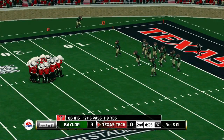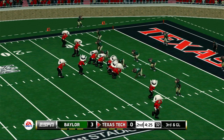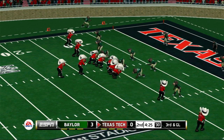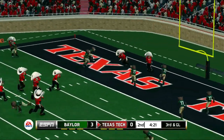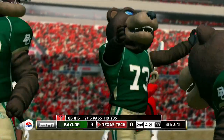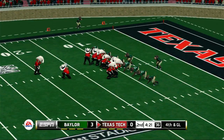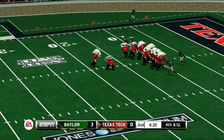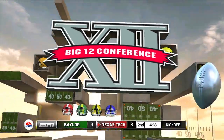Big third and goal. Can the defense stop him? That was textbook coverage by the defense. That's exactly what you want to do on every single pass play, but it doesn't always happen. Texas Tech can tie it up here with this kick. He gets it up, and they tack on 3 points.